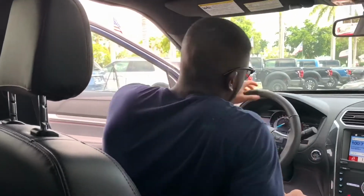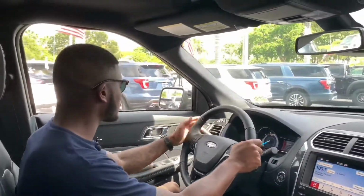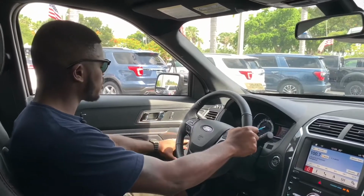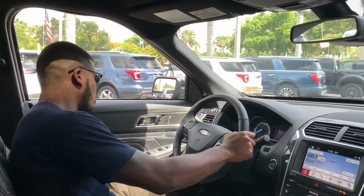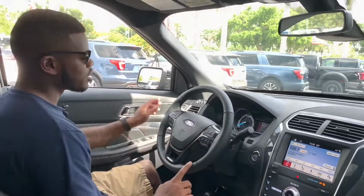2019 Explorer, I'm sorry, Sport. As you guys can see, it has a total different layout, but it does have some chrome accents here and there. You have a nice chrome door handle. You have your mirror switches here. Your mirror controls. You also have your headlamp controls here. You have your trunk and your tow. It's express up, express down for all 4 windows.